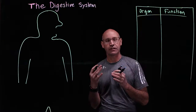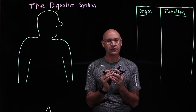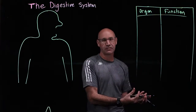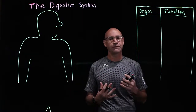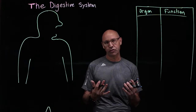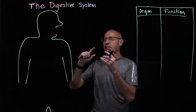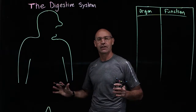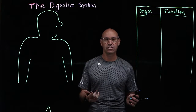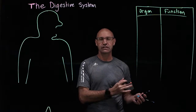Digestion is a process of taking food and breaking it up into small pieces so it can be absorbed into the blood. It then goes around the body and goes to all of the different cells and provides the nutrients for energy and for building. And so the digestive system is a whole series of different organs that all work together to achieve that function of digestion. I'm going to talk you through the different organs and what their functions are.